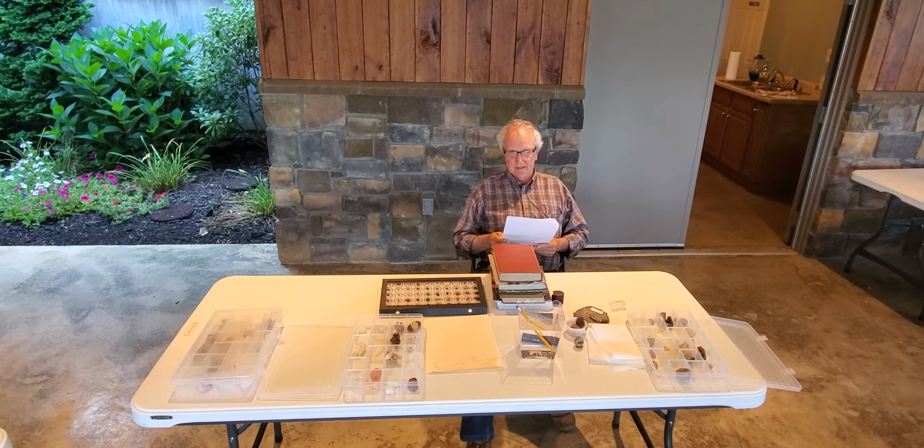Diamond is, of course, an element, just carbon. But ruby and sapphire are the same thing. It's a mineral, corundum. Ruby is the red kind, and sapphires come in all the different colors of the rainbow. There is everything from white to black.